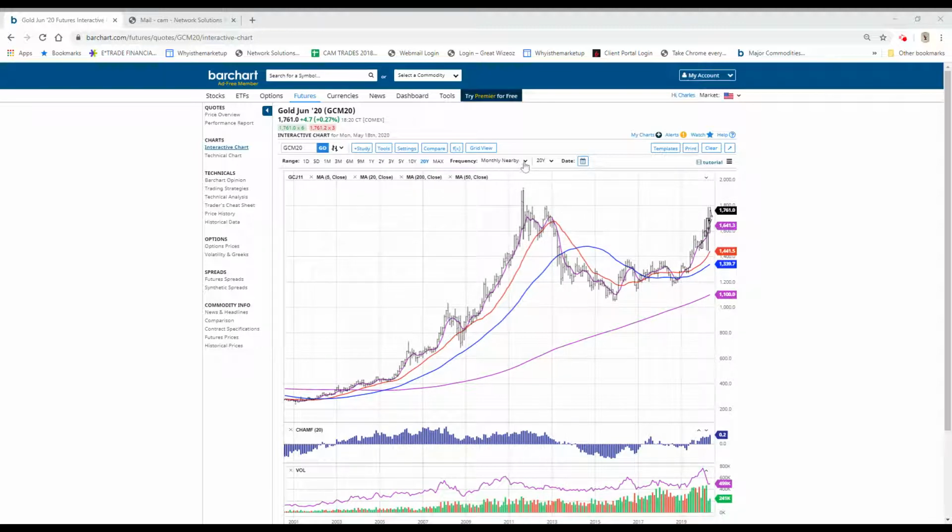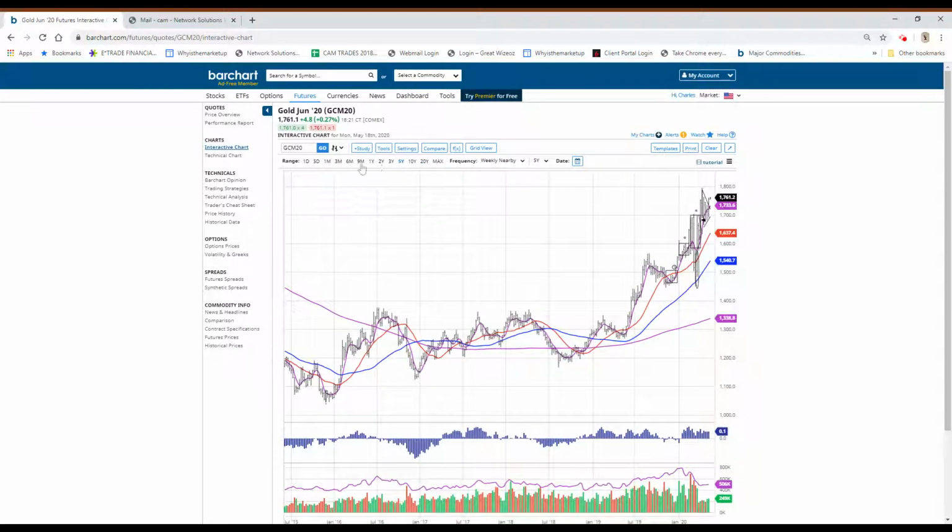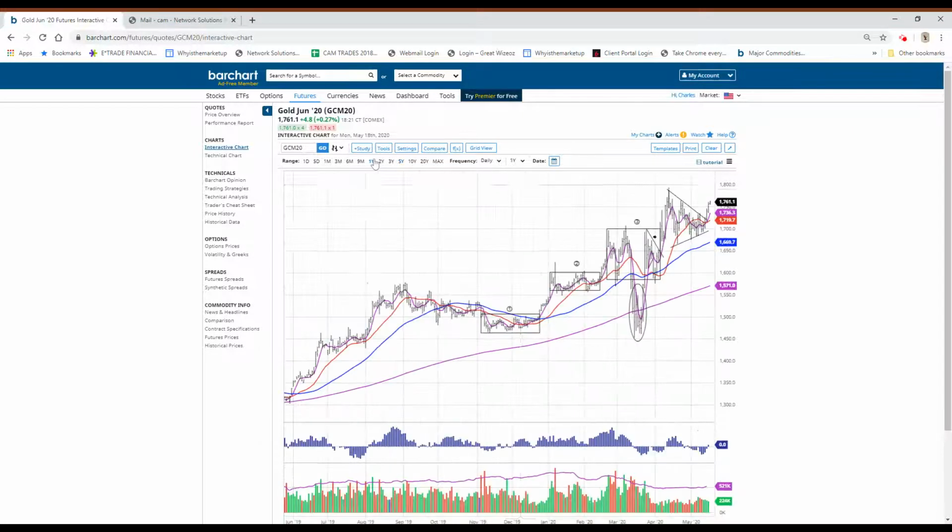Now, going back to the daily, I'm going to show you that what we in fact have here is a chart that has only one more stop higher than where it is right now. Tonight it's trading at 1761.10. As you can see, it's up $4.80. The high day, which occurred here on the 14th of April, had a close of 1768.90.